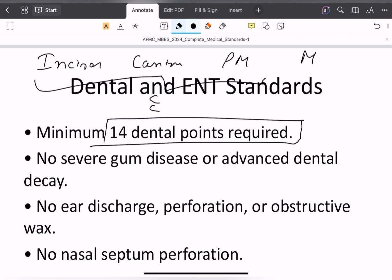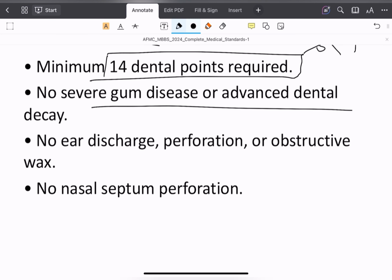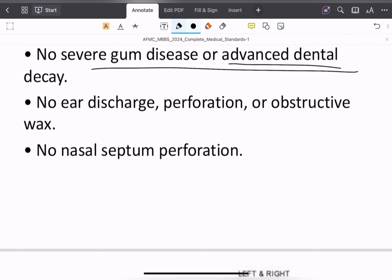First, second molar and well-developed third molar hold 2 points provided they are in good opposition to the corresponding teeth in the lower jaw. If the third molar is not well developed, it holds only 1 point. Any severe gum disease or advanced dental caries are grounds for disqualification. Any ear discharge, tympanic membrane perforation, obstructive wax, or nasal septum perforation are again grounds for disqualification.